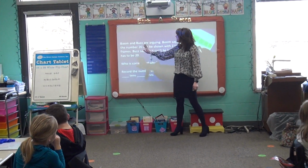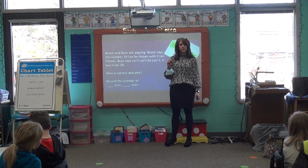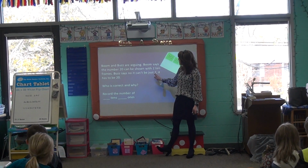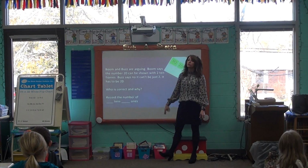Boom says that the number 20 can be shown with 2 10 frames. That he can model it and show it with 2 10 frames. Buzz says no, it cannot. It can't be just 2. Buzz says no way, it can't be just 2. It has to be 20.